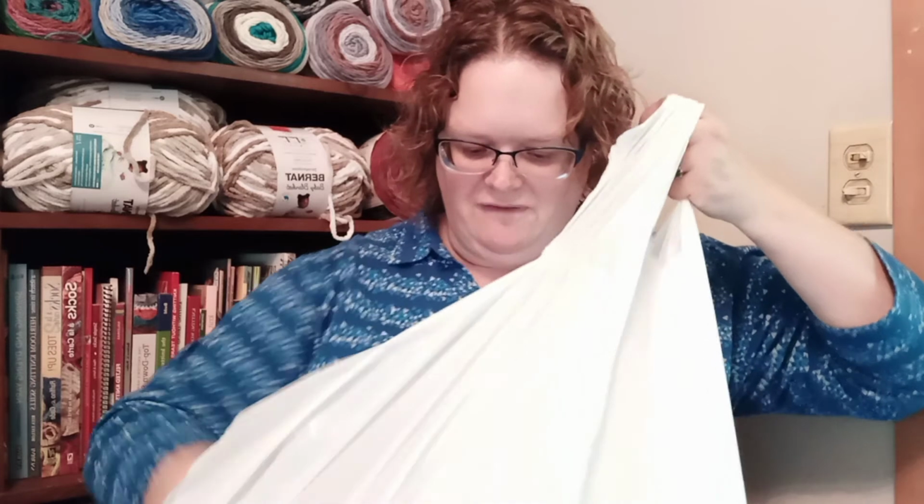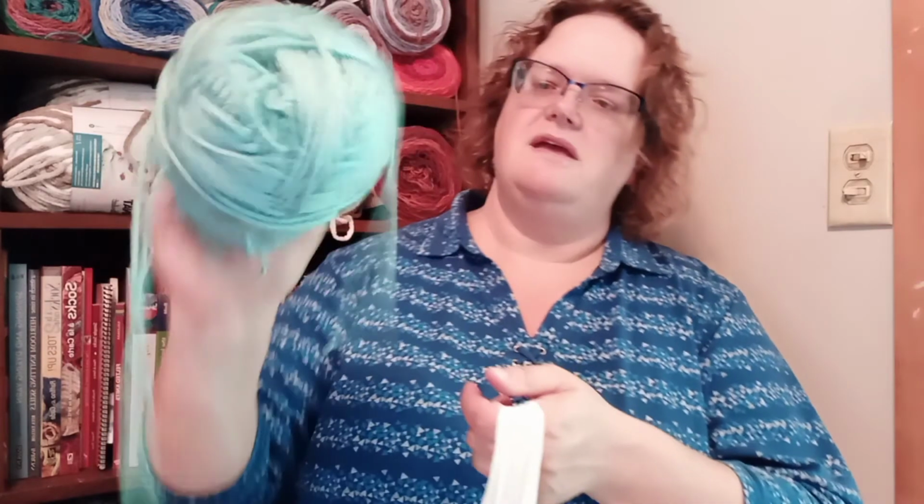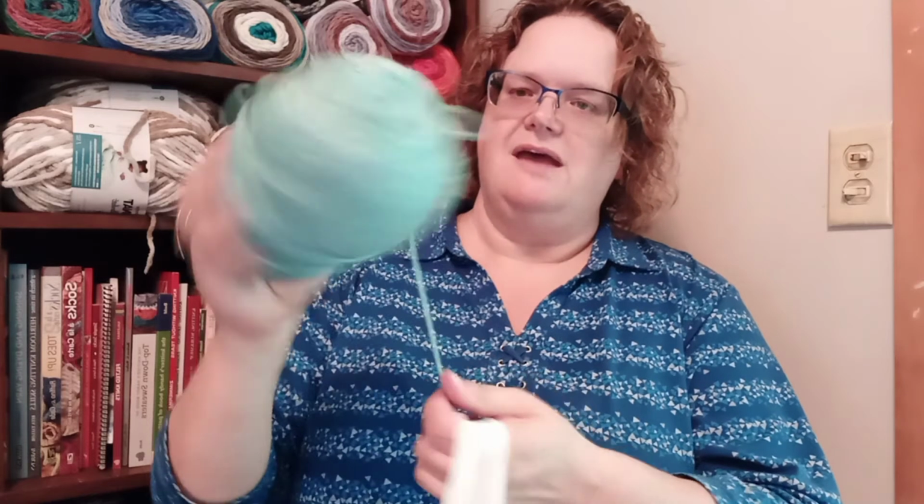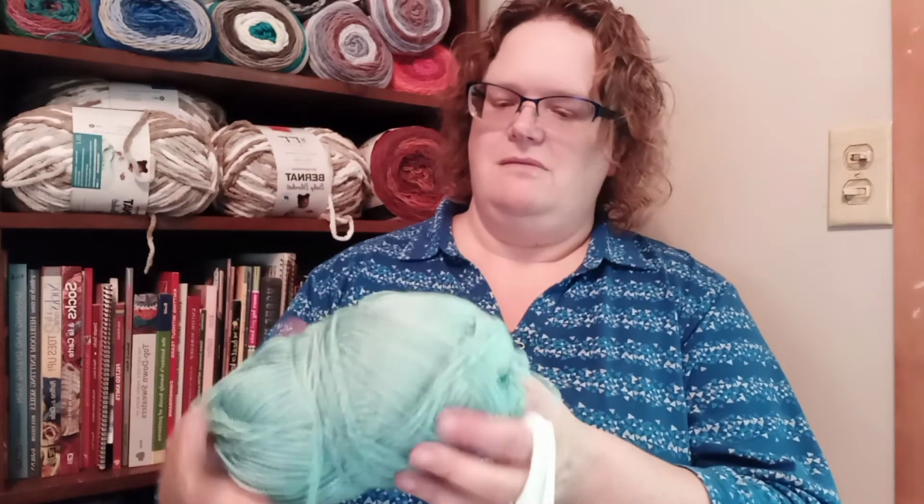Then we have a skein of some kind of worsted that's sort of a greenish color. I can't even hazard a guess as to what that is. Maybe like a Vanna's Choice or something along those lines.